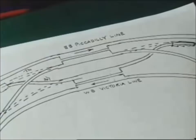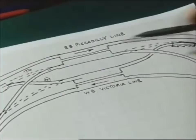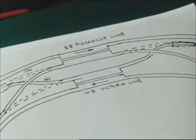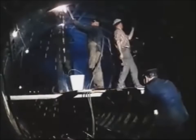Now that required making a junction at both ends and still keeping the Piccadilly line operating all the time. The complication was that at the west end, the westbound Piccadilly line was on a falling gradient and the Victoria line was on a rising gradient of 1 in 90, producing a difference in level of a maximum of 5 feet down to nothing. Except for 5 hours at night, trains were running all the time, with the railway supported on timber waybeams and saddles, resting on steel trestles 5 feet above future level. At night, the old tunnel was demolished segment by segment.